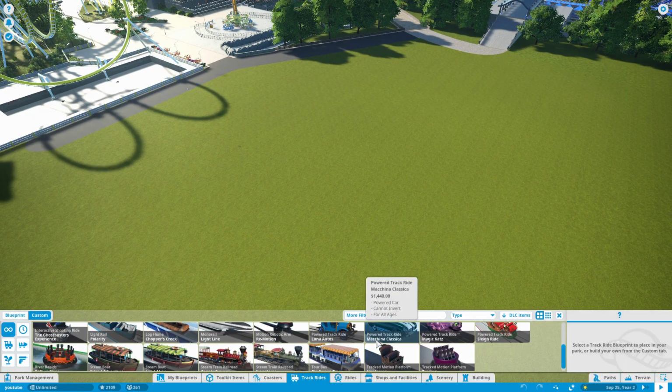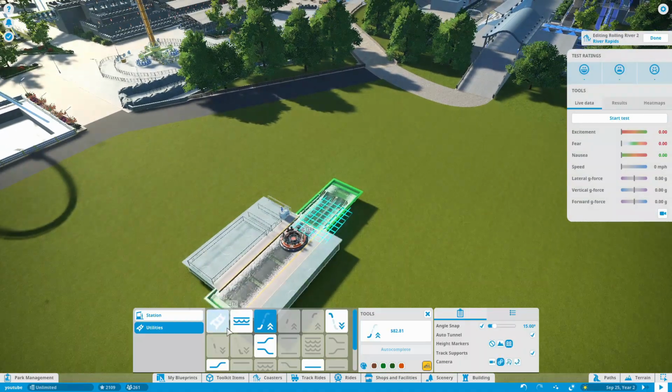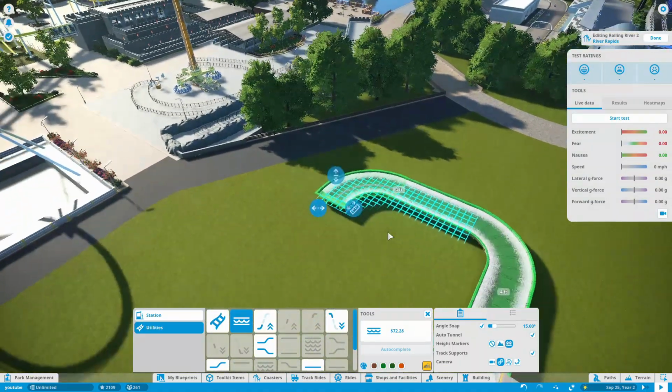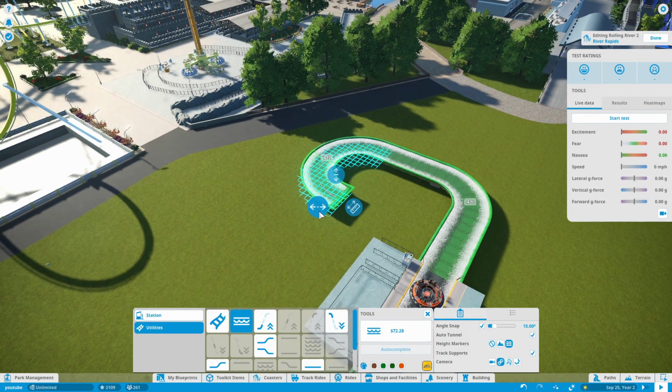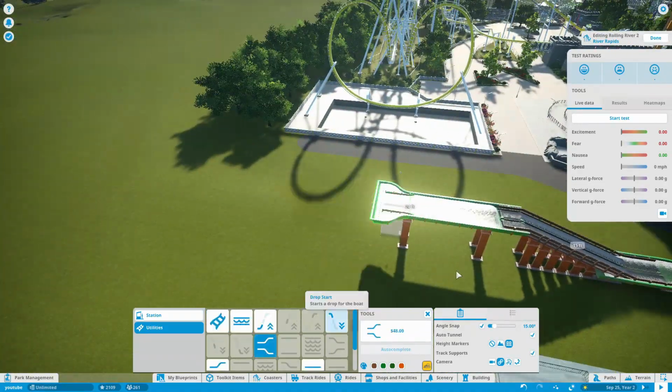Now we have got our newest ride and it kind of leads into our newest section coming up. It's not an overly thrill ride, but it is a fun one to actually build and to work on. It is the River Rapids ride. So, you know, have some splashes, get everybody cooled off.